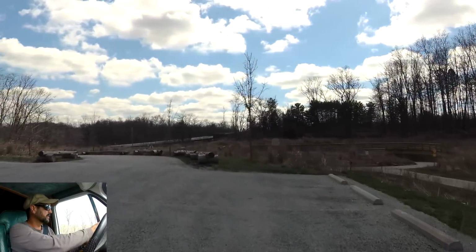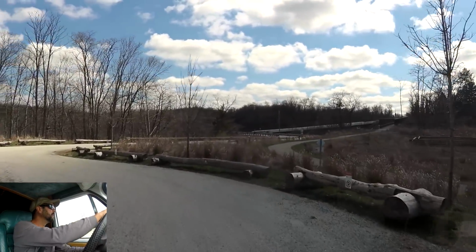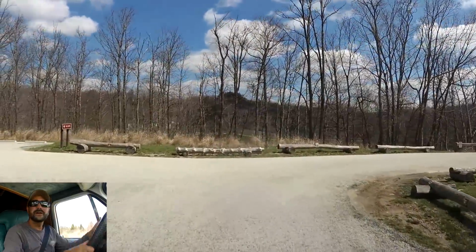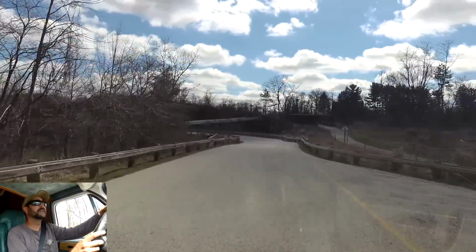I'm gonna head over to an area called Brecksville. I think that's what it's called. Brecksville Reservation. It's supposed to be some nice trails and all that. Got rain in the forecast for tomorrow, so I'm gonna try to get out and explore today while I can.